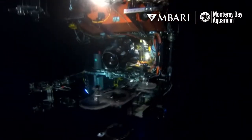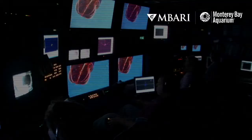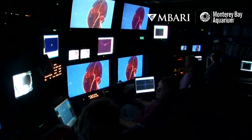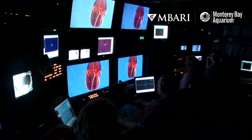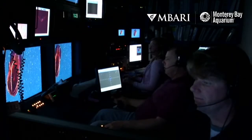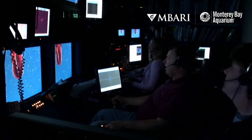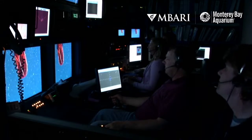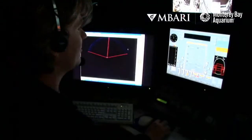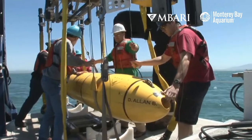These are the ones that are controlled by pilots and tethered back up to the surface. You can see here the Western Flyer control room. This is that classic view of robots exploring the deep with cameras sending video directly back to the surface so that the scientists can watch in real time what's going on. But you wouldn't be able to study the entire ocean with just an ROV. You need to be able to go much further away. And that's where Emery and her team come in. Here is one of those AUVs, an autonomous underwater vehicle.